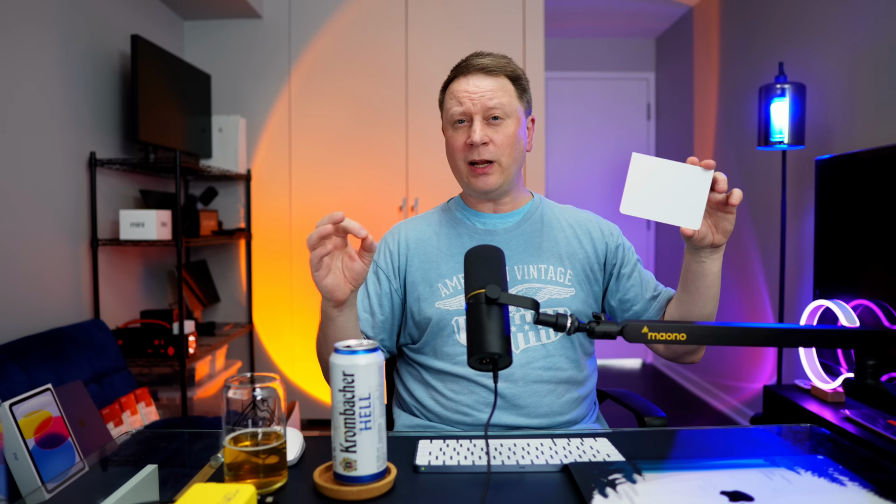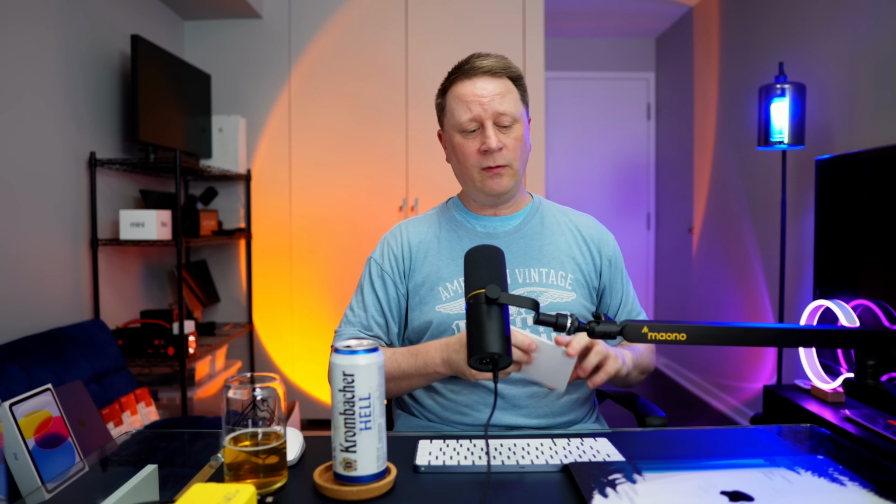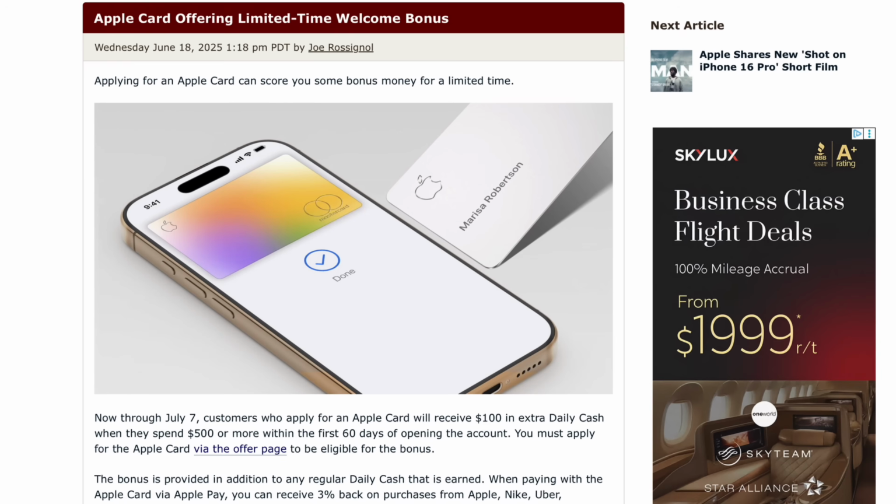Okay, just to let you know, this is actually Apple Card. So if you're going to get an Apple Card, now's the time. And why is that? Here we go. This is MacRumors. Apple Card offering limited time welcome bonus. Applying for an Apple Card can score you some bonus money for a limited time. Now through July 7th, customers who apply for the Apple Card will receive $100 in extra Daily Cash when they spend $500 or more in the first 60 days. So you're getting $100 for just signing up for the card.